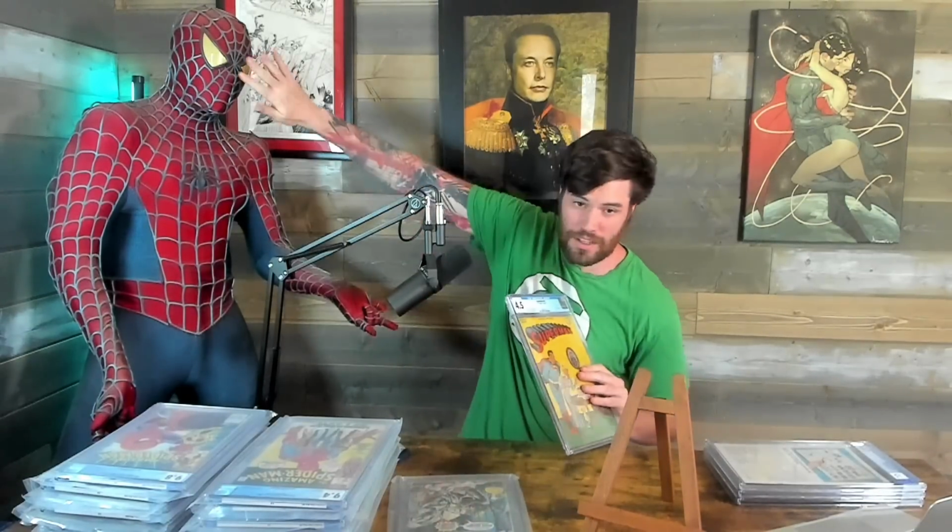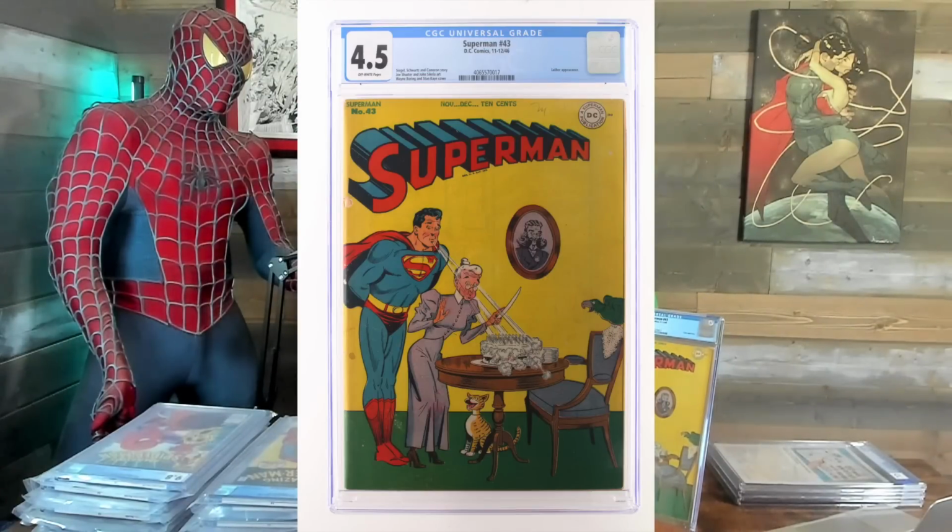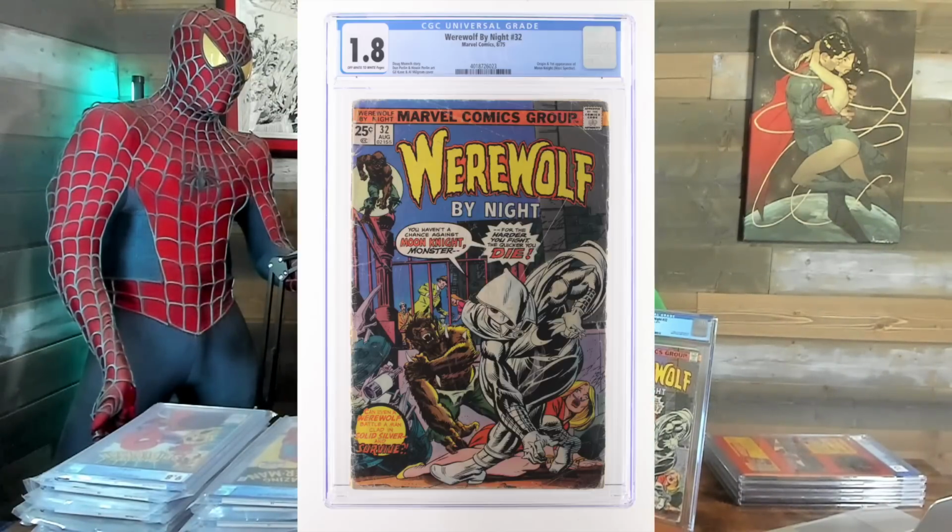Here's a non-Spider-Man. Cover his eyes, he doesn't want to see this. Superman number, what is this? 43. $4.39. And then we got first Moon Knight if you want a low grade. We got a 1.8. This is up for $4.25. So that's it for those books.